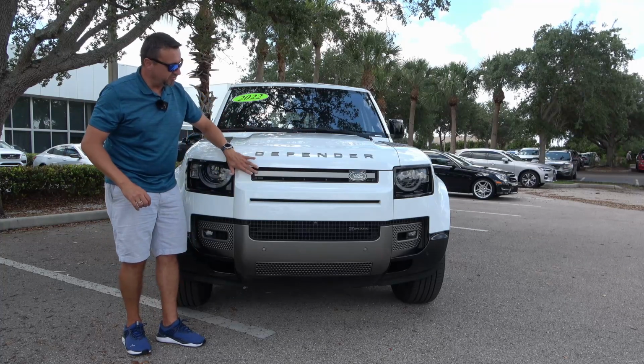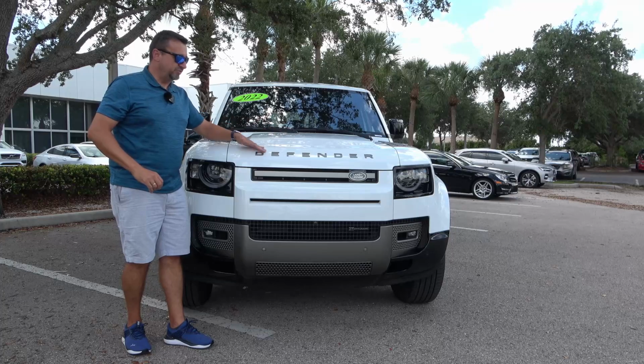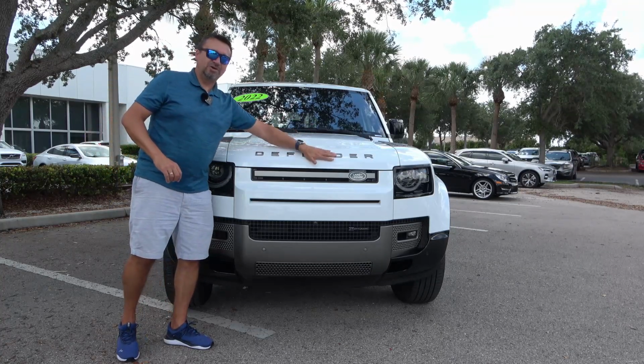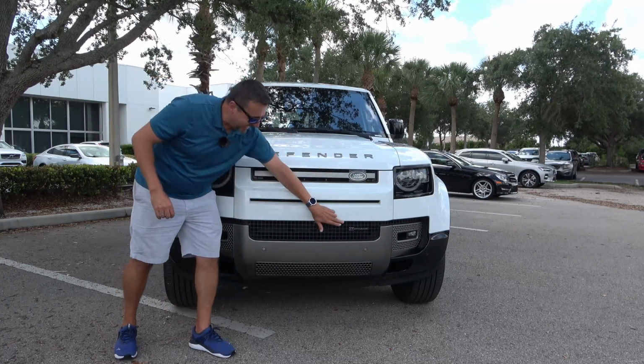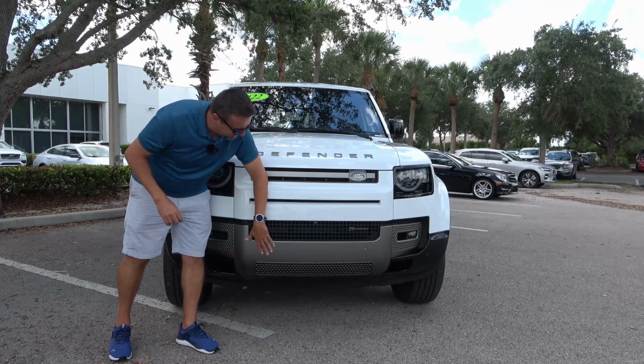Same color continues right in this top portion of the grille, and Land Rover, or Range Rover, is actually the first company that started spelling out the names of their model on the hoods of their vehicles. This is no different. You have Defender spelled out right here, Land Rover logo, X Dynamic, which is the model of it. Can't forget about all these sensors right in here.